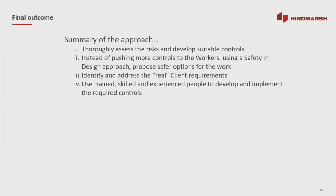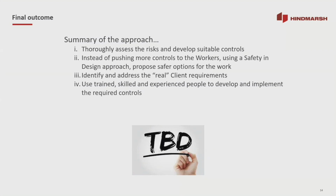The other thing was about using trained, skilled and experienced people to develop the solution, but also to implement the required controls. This is part of the discussion that was had earlier around ensuring there were competent people installing shoring systems, and this is no different in terms of developing a safer approach. We've relied on engineers and our specialist subcontractors, our civil contractors and our services contractors to develop a solution. As it happens, for this particular project we're right at the phase of the final proposal, so we don't actually have an outcome yet. But we've developed an alternative solution that designs out some of the risks and still provides the functionality required for the client. So that's our scenario, our case study in summary. That's where we are going with the management of those risks.